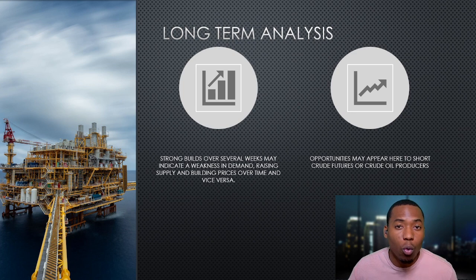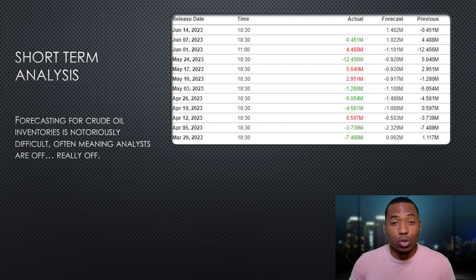It hits crude oil very, very, very hard in terms of all of the products that it's related to. From a short-term analysis perspective, forecasting for crude oil inventories is notoriously difficult, often meaning analysts are off, really off. As you can see, this is just a quick snapshot of what we've seen over the past few weeks. Some weeks it makes sense, some weeks analysts are pretty close.